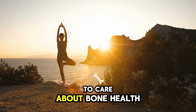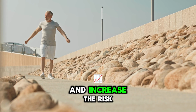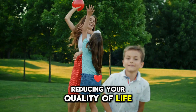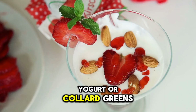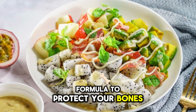Why do you need to care about bone health? Because weak bones not only cause aches and increase the risk of fractures, but also limit your ability to move, reducing your quality of life. By simply adding passion fruit to your diet, along with calcium-rich foods like milk, yogurt, or collard greens, you create the perfect formula to protect your bones.